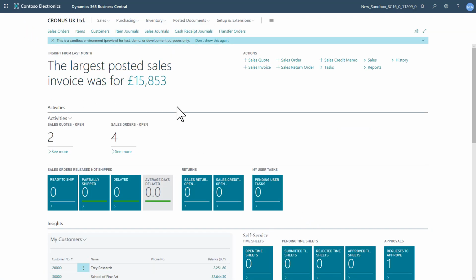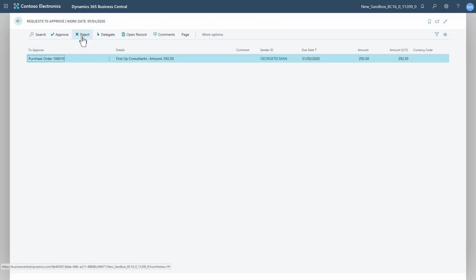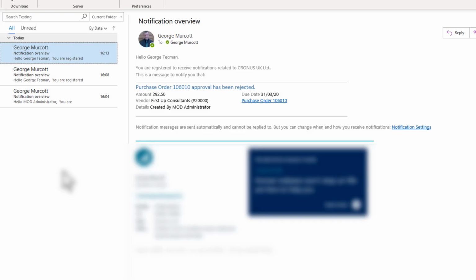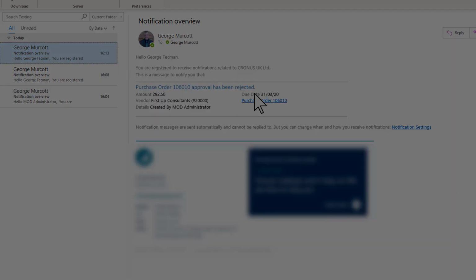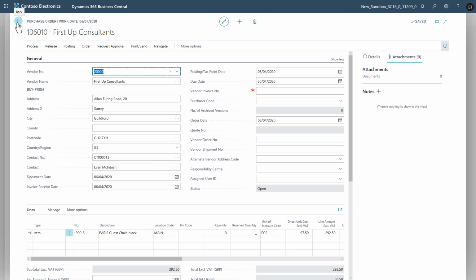so I return to the administrator account. I have a request to approve, which I'm going to reject. If I return to my email account, I see that George Techman has had a message to inform him that the approval has been rejected. And the document itself will now be open rather than released.